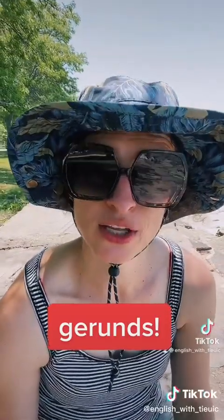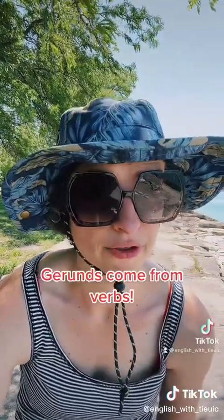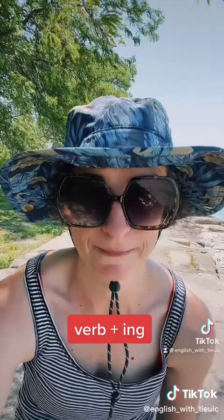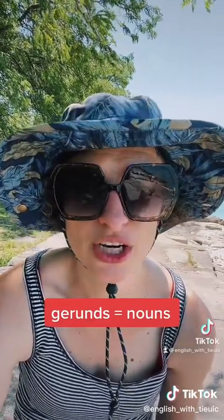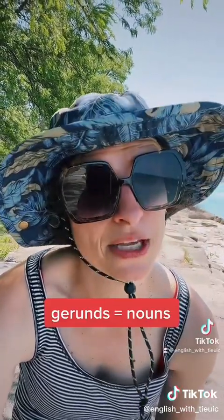We are hanging out on this beautiful sunny and hot day, and we are going to talk about gerunds. Gerunds come from verbs, and they even look like verbs. They are verbs plus the ing. However, instead of filling the verb position in our sentence, gerunds fill the noun position. So they can appear in many places in our sentences. Let's look at some examples.